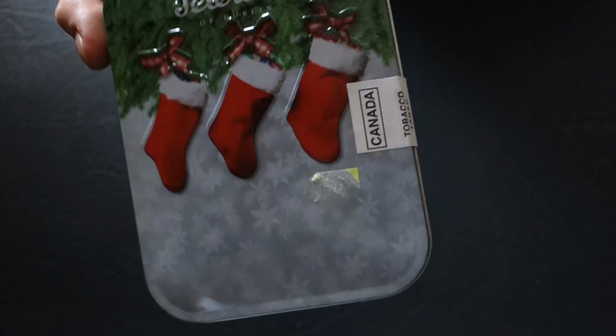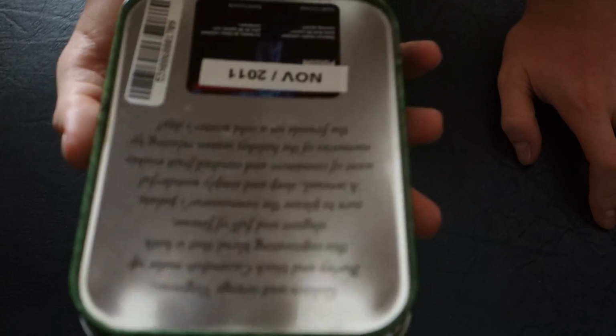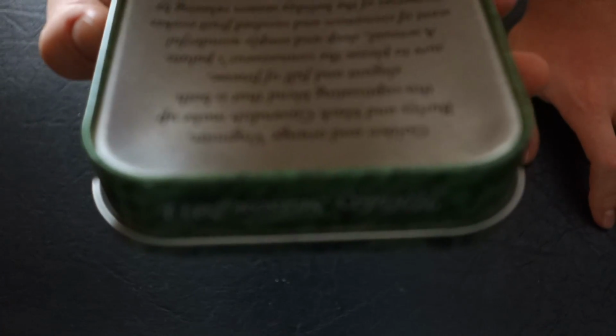Next we have Peterson's, what is this here? Holiday 2011. This particular tobacco here. And I got it from November 2011. Let's see what it says on the back here. I was going to read you back here, but it's full of stickers, of course. Back here, we can read it clearly. So it says, Golden and Orange Virginias, Burley and Black Cavendish make up this captivating blend that is both elegant and full of finesse, sure to please the connoisseur's palate. A sensual, deep, and simply wonderful scent of cinnamon and candified fruit evokes memories of the holiday season, relaxing by the fireside on a cold winter's day.